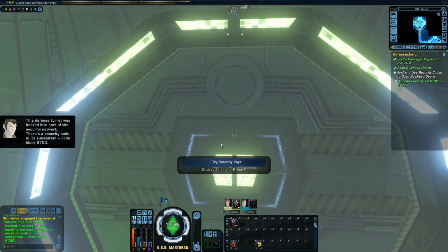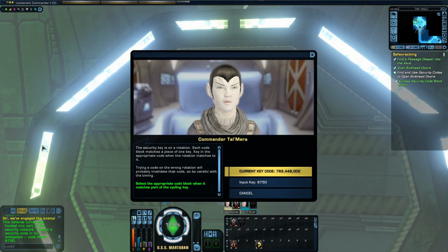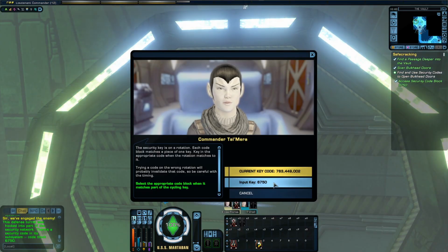This defense turret was hooked into part of the security network. There's a security code in its subsystem, code block 6750. The security key is on a rotation. Each code block matches a piece of one key. Key in the appropriate code when the rotation matches to it. Trying a code on the wrong rotation will probably invalidate that code, so be careful with the timing.